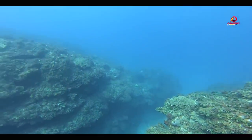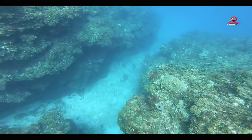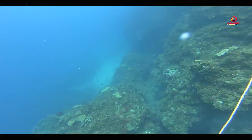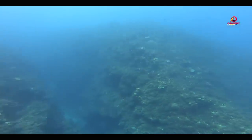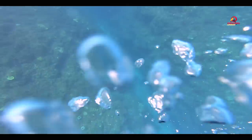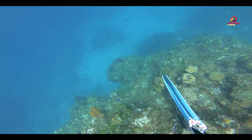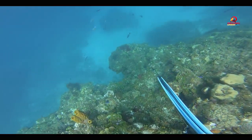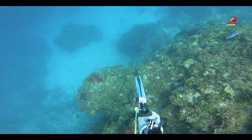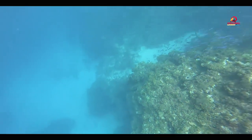This is our next deep job. Was chasing a wooden ras. That was a gold tail, but I missed it.